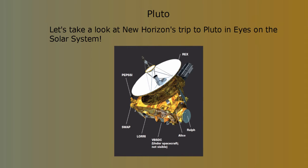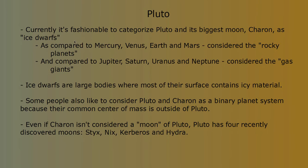Actually, I kind of just mentioned this a couple minutes ago. Currently, it's fashionable to categorize Pluto and its biggest moon, Charon, as ice dwarfs. So Pluto used to be one of the nine planets. When I was growing up, Pluto was the ninth planet out, and that made sense for me and most people back then. But since then, other objects have been found, in particular Eris, which is just slightly smaller in size than Pluto, but it's more massive.